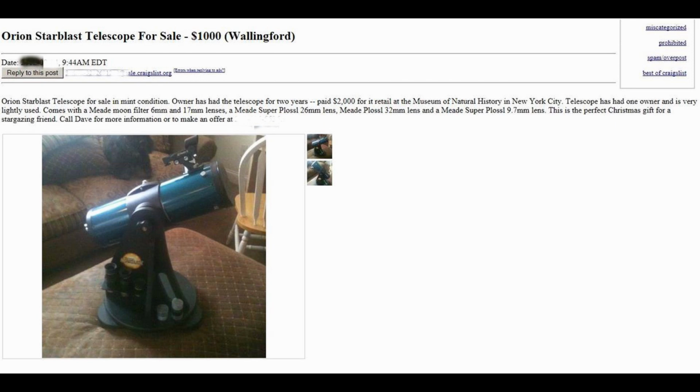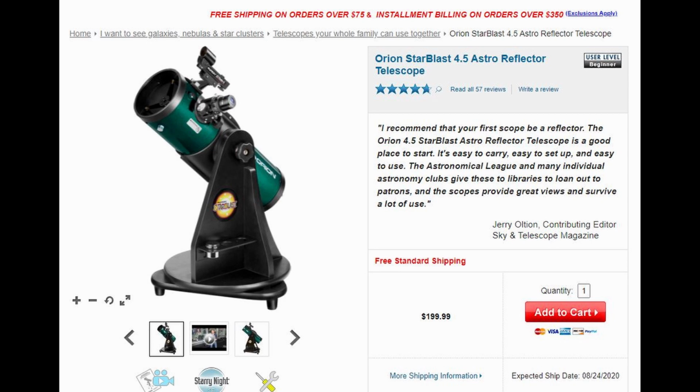It says in the ad, he bought this telescope at the Museum of Natural History for $2,000? Again, I don't really know what that's all about. Now, if you're a beginner and you're looking at this, I just want to point out you can go to the Orion website right now and get a new Orion Starblast for today's price. I checked, it was $199, and these things are frequently discounted.